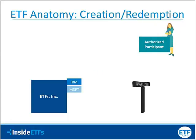Rather than sending the ETF company $2.5 million in cash and requiring it to buy the securities, the APs will go out into the market and buy up all the individual securities that an ETF wants to hold. If, for example, this is an S&P 500 ETF, it will buy up all the individual stocks in the S&P and then ship those to the ETF company in exchange for shares.